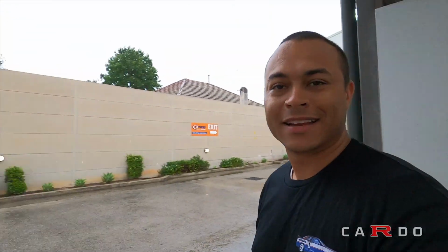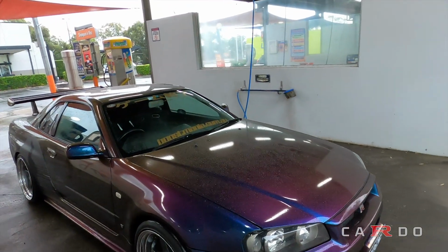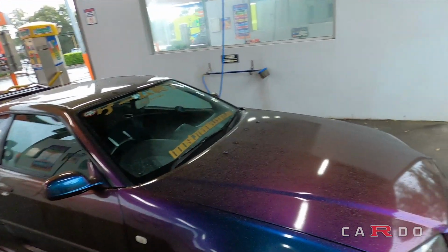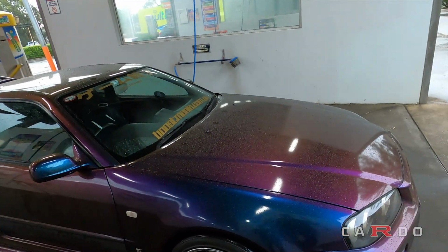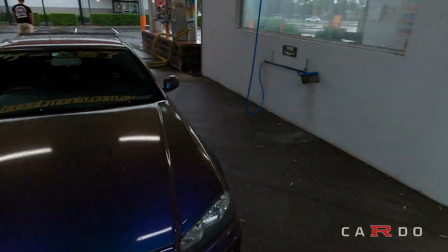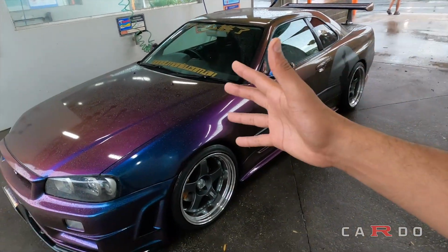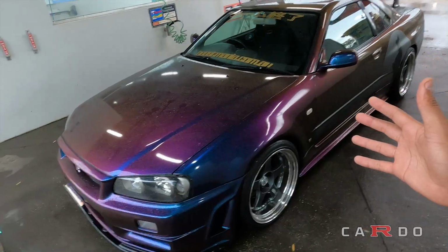Alright, welcome back, welcome back. I have an R34 GTR here for you guys today. It's not 1,000 horsepower, it's not even 500 horsepower, but as you can see, it is freaking immaculate. Now, you can also see I've gotten caught by the rain here, so we're kind of making do, but I did get you guys the cinematic shots before it started raining.